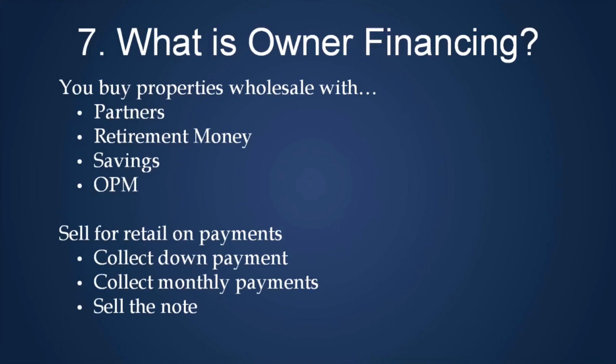It's fast, it's affordable, it's long. Private money lenders allow you to wrap their mortgages so that we can carry notes for long times. We have a payment being made to us, and then we have to make a payment to our private money lenders, and they, in their agreement with us, will allow us to wrap that note, making it a legal wraparound mortgage, everything on the up and up. Then we're going to sell for retail on payments. So we're going to buy for wholesale with someone else's money, and then sell for retail on payments. We're going to collect a down payment and monthly payments, and then we'll have the choice to sell the note or not sell the note if we want to.